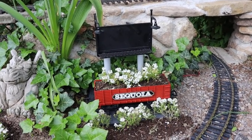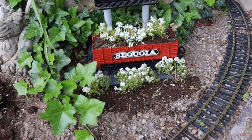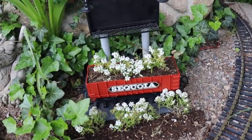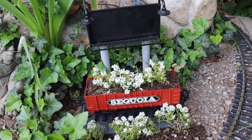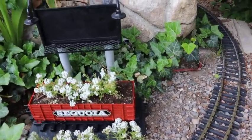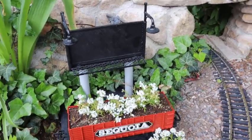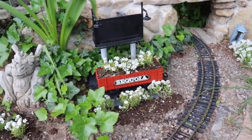And I've been working on this billboard platform. Planted some plants around it, put a little gondola that is too small for my layout, but it looks nice as a planter. And the lights, they work. They light up at night with the rest of the layout.